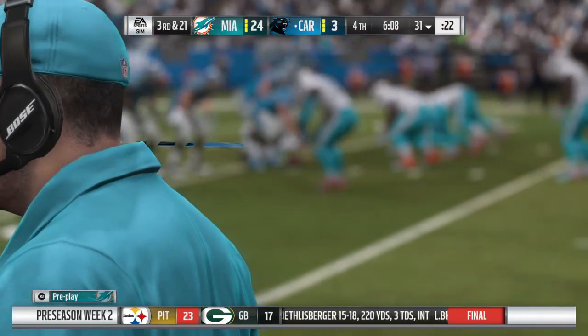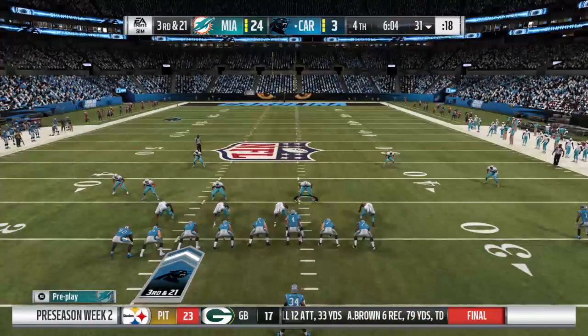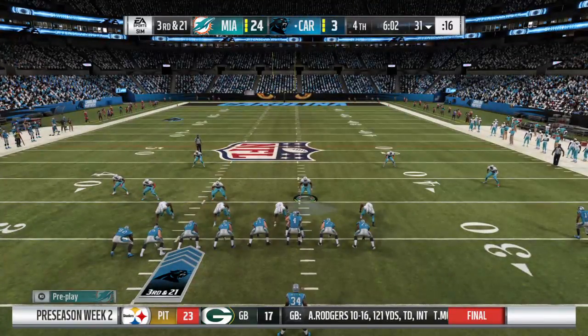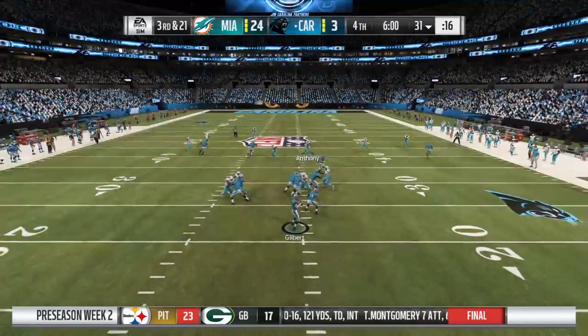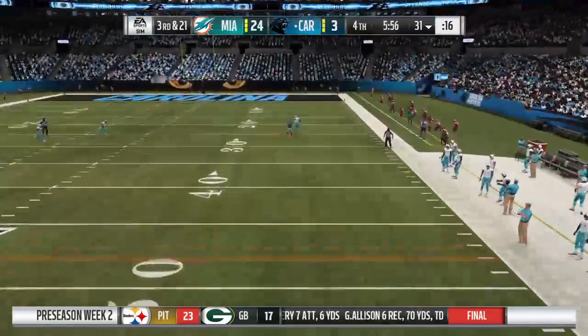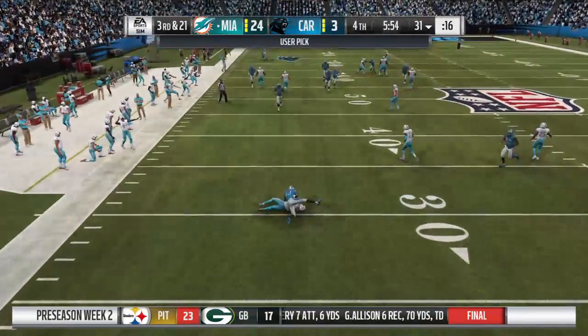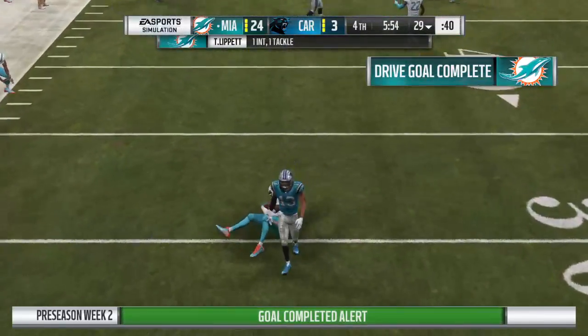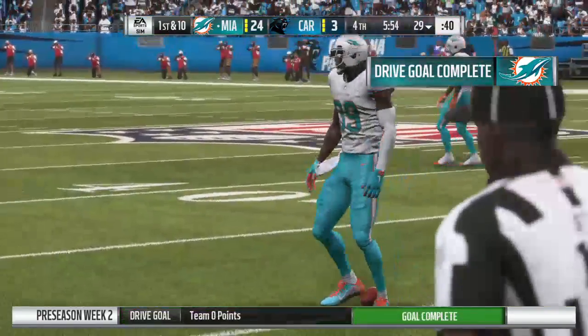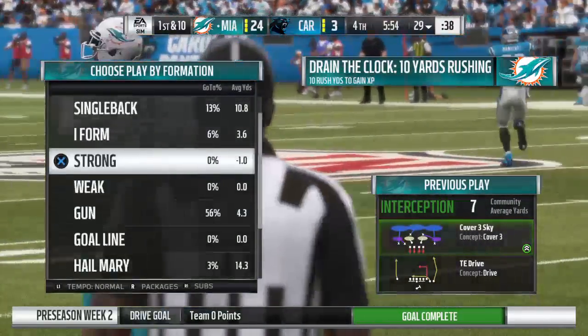And they weren't in zone coverage. They were in man, and each man did his job. And that looked like vintage, old-school coverage, didn't it? Man coverage reminded me of an old Raiders team. They had a Hall of Famer at one corner and a Defensive Player of the Year at the other. And you saw that one coming. It's intercepted, thrown back across his body. Picked off at the 25, and they will take over at the 29-yard line.